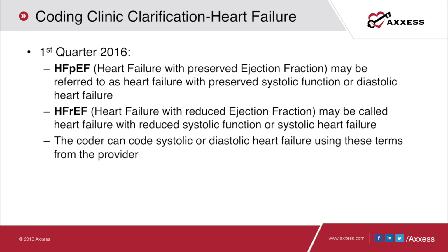So you have HFpEF, which means heart failure with preserved ejection fraction. And the coding clinic says that may be referred to as heart failure with preserved systolic function or diastolic heart failure. So if you have any of those terms, you can code this as diastolic heart failure. The same goes with HFrEF, which is heart failure with reduced ejection fraction. That may be called heart failure with reduced systolic function or systolic heart failure. The coding clinic said the coder can code systolic or diastolic heart failure using these terms from the provider. And we did have to code a whole lot of unspecified heart failure, or CHF, because we didn't have this information, but we might have had HFpEF or HFrEF in the documentation somewhere, and if so, we can now code it as systolic or diastolic accordingly.